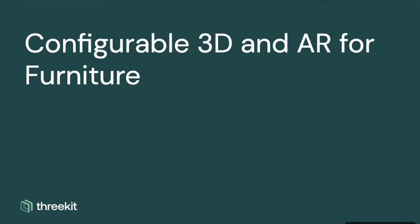So today we are here talking about configurable 3D and AR for furniture.